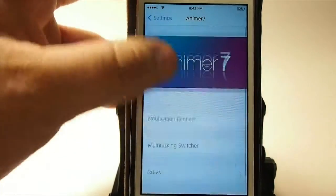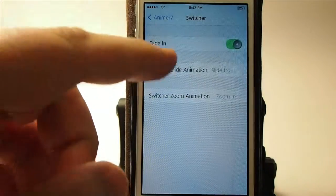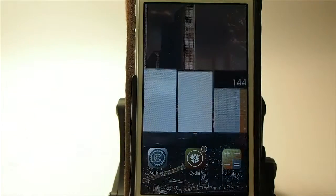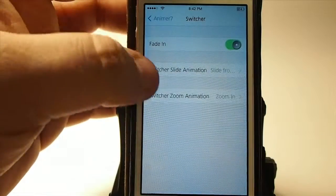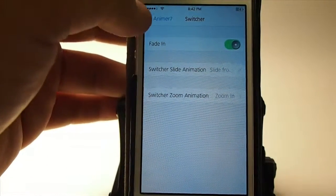Go to Animer 7 here. You got notification banners. We're looking at multi-task switcher here, so we'll go into the switcher. I got slide from top. We'll put slide from bottom, and let me show you how that looks. Now you see they come up from the bottom. Still works awesome. They come from a different direction. And here you got zoom in and nothing. However, I do prefer the fade.